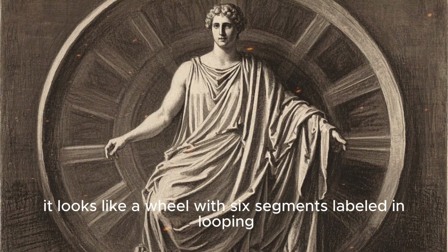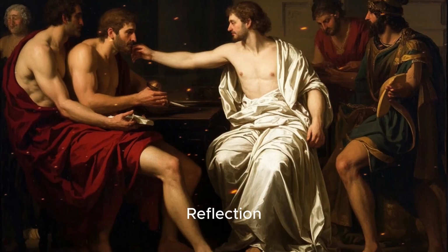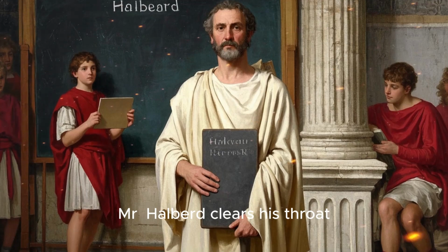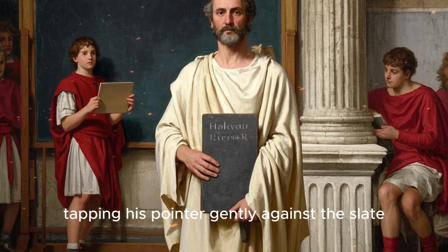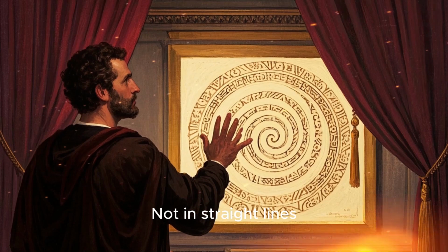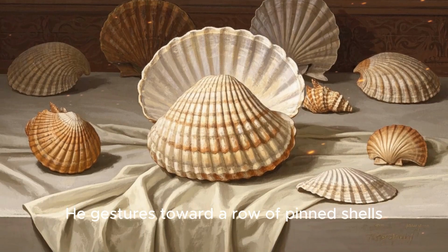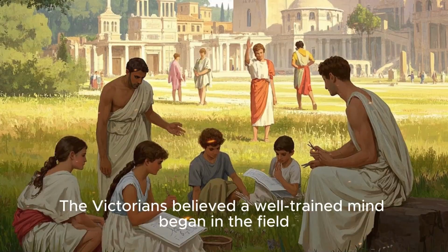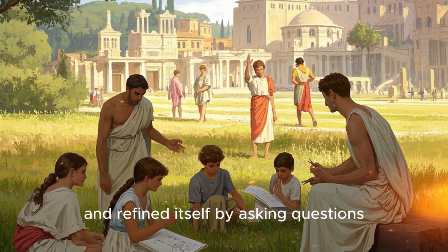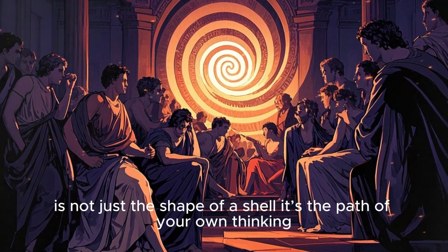It looks like a wheel with 6 segments labeled in looping cursive. Curiosity, observation, description, illustration, reflection, revision. Underneath it, the collector's spiral. Mr. Halbert clears his throat, tapping his pointer gently against the slate. "This," he says, "is how knowledge grows. Not in straight lines, but in spirals. Just like our friends." He gestures toward a row of pinned shells, including yours. "The Victorians believed a well-trained mind began in the field, matured through drawing, and refined itself by asking questions. The spiral," he continues, "is not just the shape of a shell, it's the path of your own thinking."